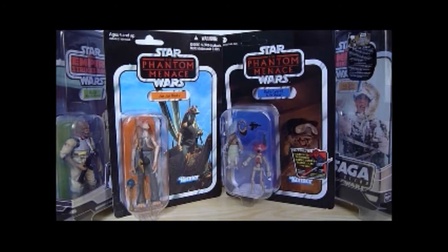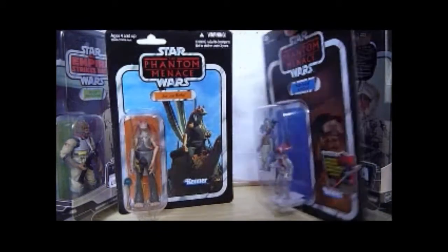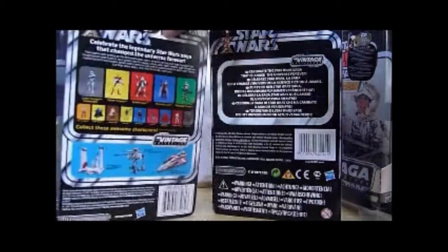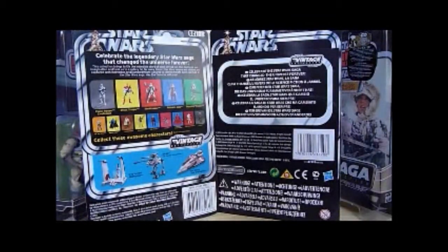It looks really good with the orange writing and colour background, plus the bright blue sky as the Gungans go to fight the Battle Droid army. Okay, so that's the Jar Jar Binks, and then there's Rats Tyrell. As you can see, the Rats Tyrell is on a European card, and I'll show you the backs now. There's the Rats Tyrell back, which is the European back, and then you've got the US back of the Jar Jar.